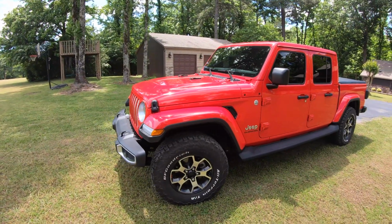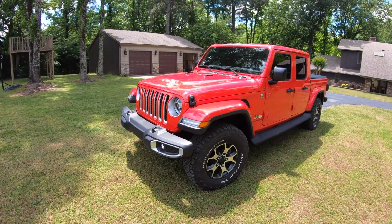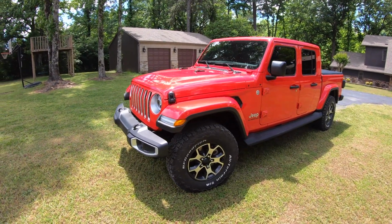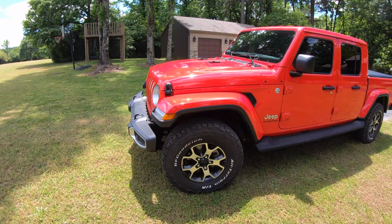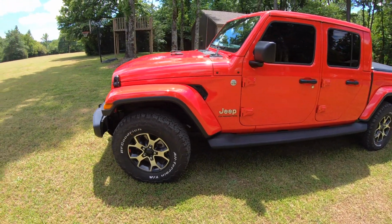Alright, so we got the Gladiator, and I've been looking at these for quite some time and just kind of been going back and forth. Is it really a Jeep? Is it really a truck? And I got to tell you, I really love it so far. We ended up going with the Overland model.